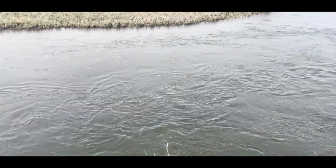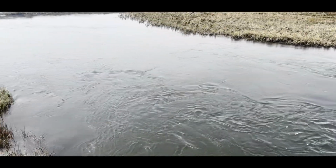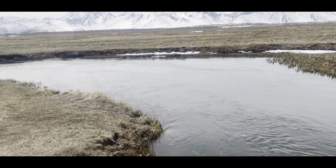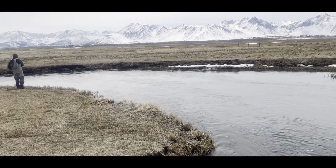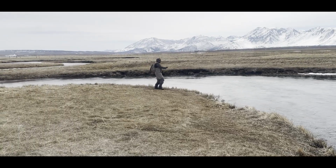But I think by this weekend, we'll see great fishing again, particularly dry fly fishing. So use blue-wing olive mayfly dry fly imitations: size 18 blue-wing olive parachutes, size 18 Adams parachutes, and then size 18 olive sparkle duns.